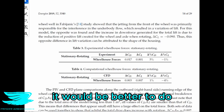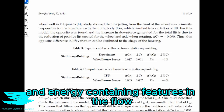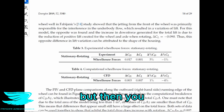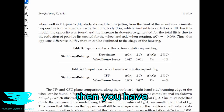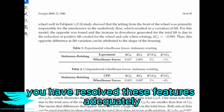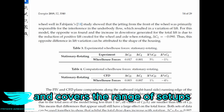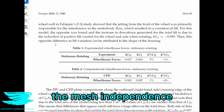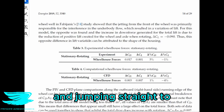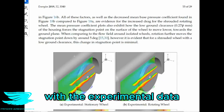I mean, it would be better to do the mesh and time step independence studies because, for example, the mesh ensures that you're resolving all of the important vortices and energy containing features in the flow, particularly when it comes to turbulence. But then you can argue that if you have a lot of validation data and your CFD agrees with it, then you have implicitly determined that you have resolved these features adequately. So I'm okay with it as long as the validation data is extensive and covers the range of setups you're going to look at. So that is the route they are taking here, and they are foregoing the mesh independence and time step independence studies and jumping straight to the validation of the CFD with the experimental data.